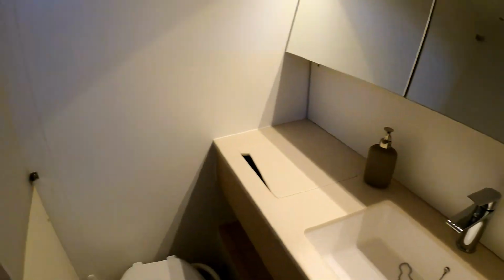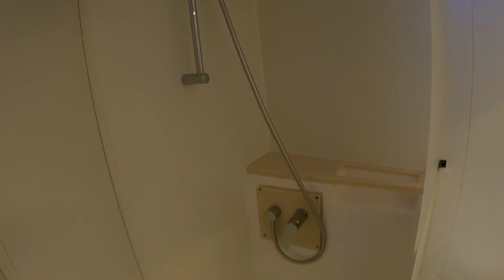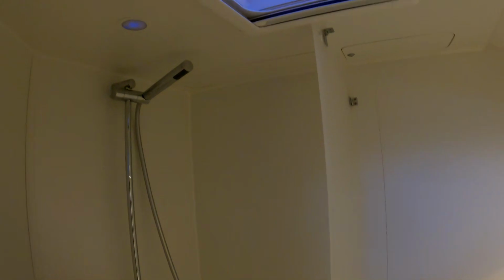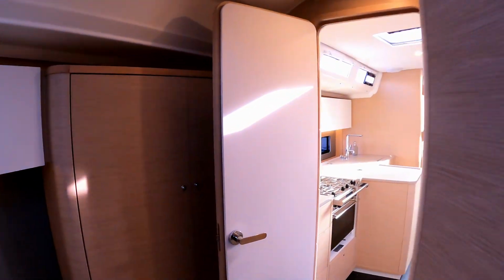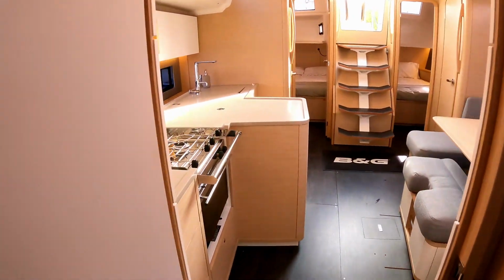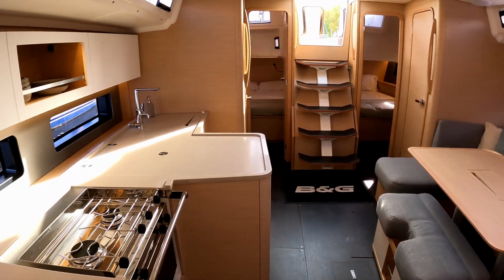And then nice separate full standing headroom shower. There you go. And again, ventilation through that deck hatch. But that's the master cabin. We go back, exit the master cabin, back into the saloon. You can see how fantastically nice that is.